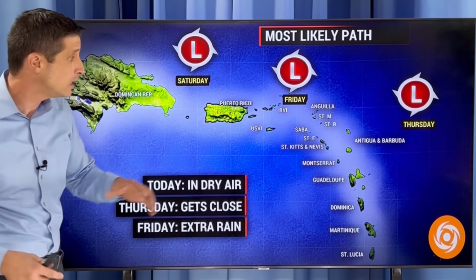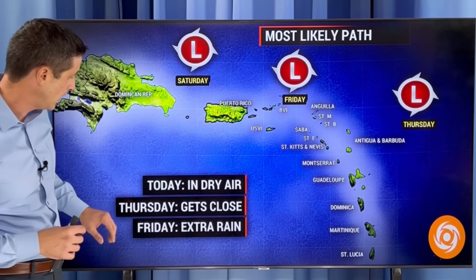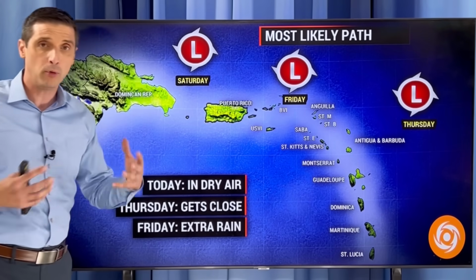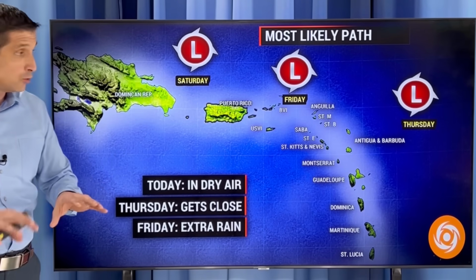So by the end of the week, there's going to be additional rain here. Now for today, this area is stuck in some dry air, so not developing a whole lot today. By Thursday, it'll get closer, and then by Friday, we're going to see this area nearby. Now, at that point, will it be a tropical storm? Most likely not. But know that I'm clearly watching it. If it does start to spin up sooner, I'll let you know.